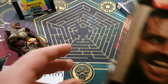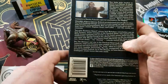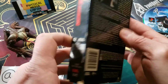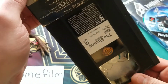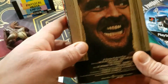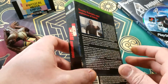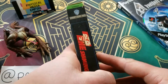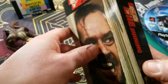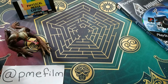Next we have one of my favorites of all time, The Shining, and this is the VHS that I've had since, I probably bought this when I was about 14 years old. I've watched it a million times. The quality on the tape has probably gone down a little bit because of how much I've watched it. Like I said, one of my favorites of all time. This was how they released the Warner Brothers tapes back then. They had the green for the horror, depending on the film series. So this is from Kubrick.